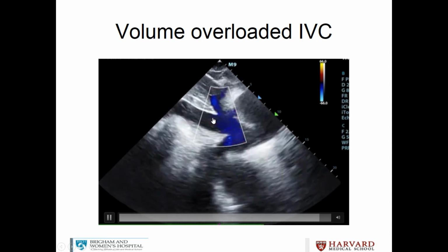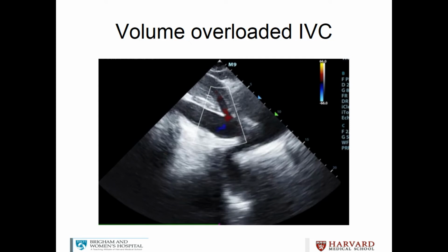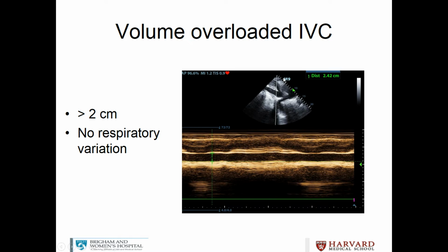Now again, sometimes it can be tricky to appreciate this with just a small clip, and that's where the M mode can become useful. So we place M mode at that exact area distal to the takeoff of the hepatic vein, and we can see that the IVC is big and really does not change its diameter with respiratory changes. And signs of volume overload based on your IVC exam are IVCs that have greater than 2 centimeters of diameter and have no respiratory variation, such as this one.